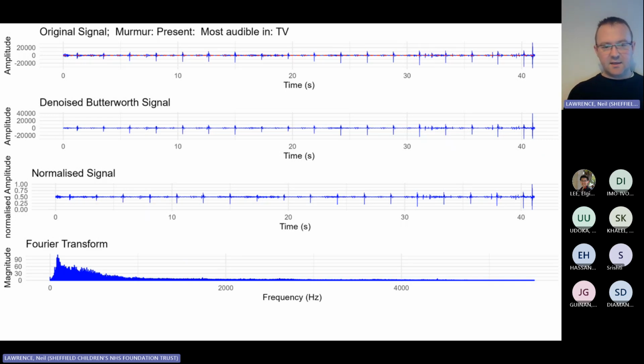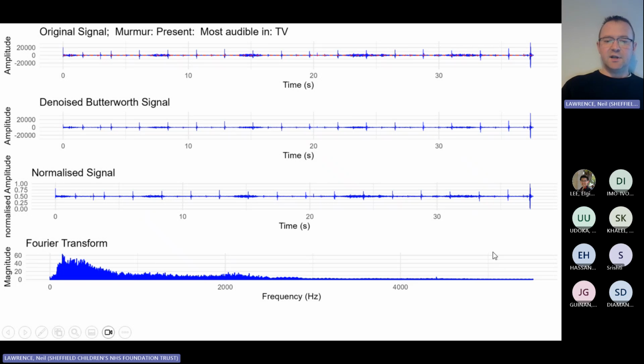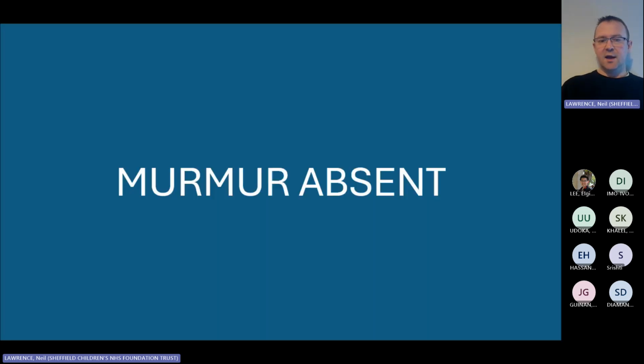Okay, and fundamentally, you've got to appreciate, so in this example, we've got a murmur that was present and most audible in the tricuspid valve region. And the Fourier transform therefore shows that we have this collection of low frequencies, because an oversimplistic way of looking at it is murmurs are generally low frequency. So if you've got a low frequency, they will dominate the spectrum towards the lower end of the Fourier transform plot. And you can see that in comparison to another one, which is not quite as clear, but still clustered towards the left on the Fourier transform to show that it's a murmur.